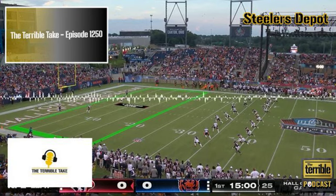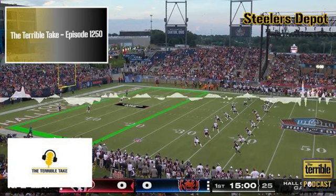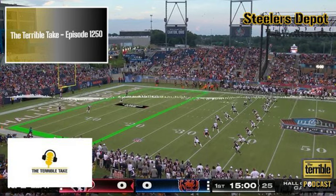I also noticed that return specialists will need to adjust their approach a bit. Instead of running full speed, it needs to be treated like a running back on a run play. Patience to the hole and then explode through it.